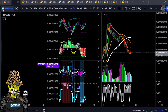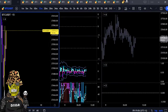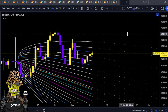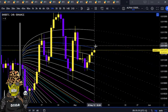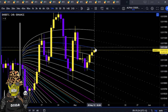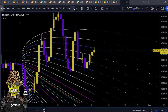Let's put this back on Bitcoin. BTC USD. Alright, here's an analysis of the BNB BTC pairing. What can we see here? We're just bouncing in between these ranges. So I know someone was looking for it. The general idea is you start failing here, you're looking for here again. You start breaking out from here, you're looking for 11.55.4 or 11.269.